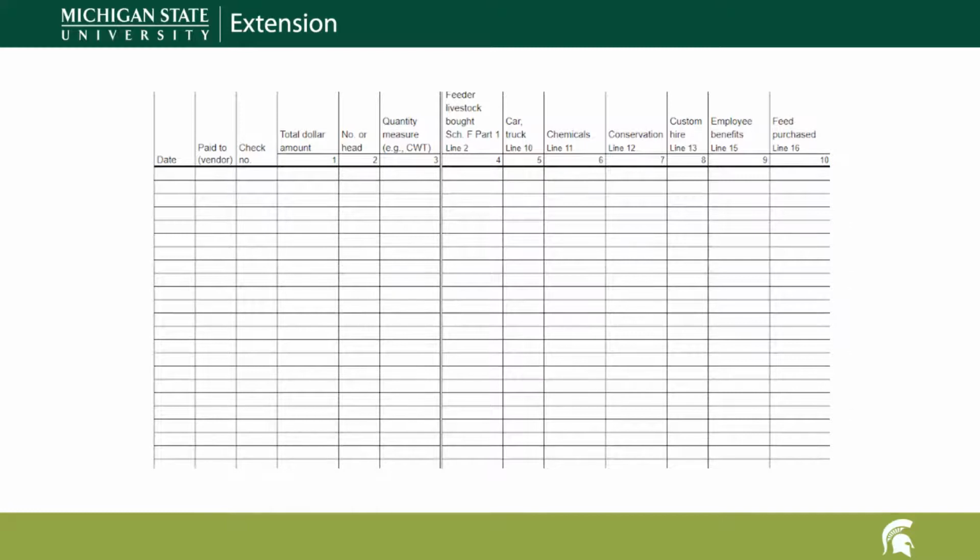The other side of the transaction is always assumed to be cash, which automatically changes the balance in the checking account, like a cash or check register. This screenshot is from the farm records book, which I'll tell you a little bit more about later.